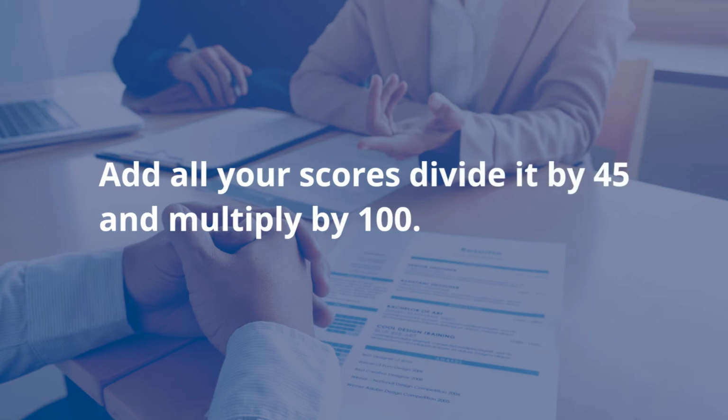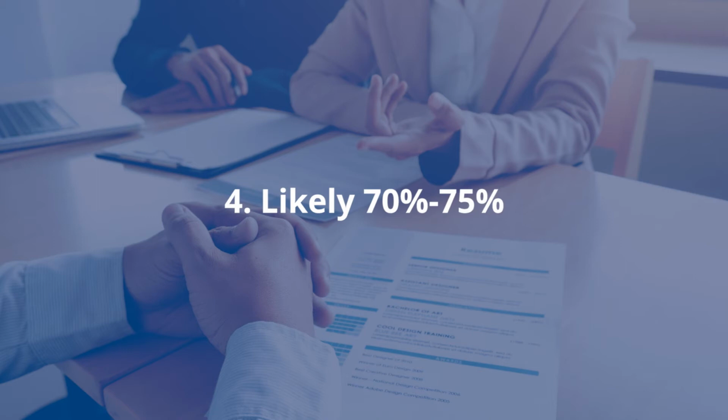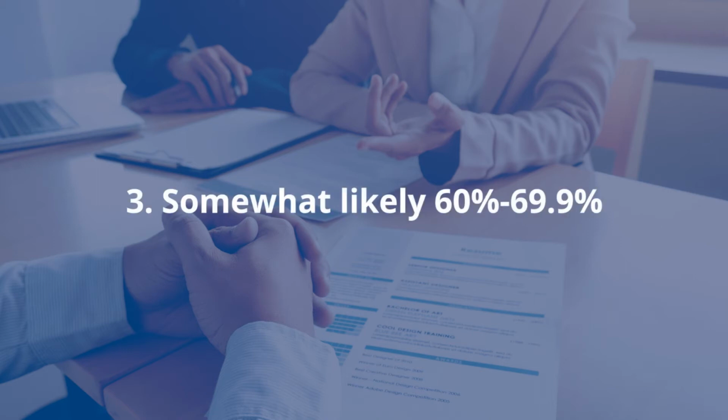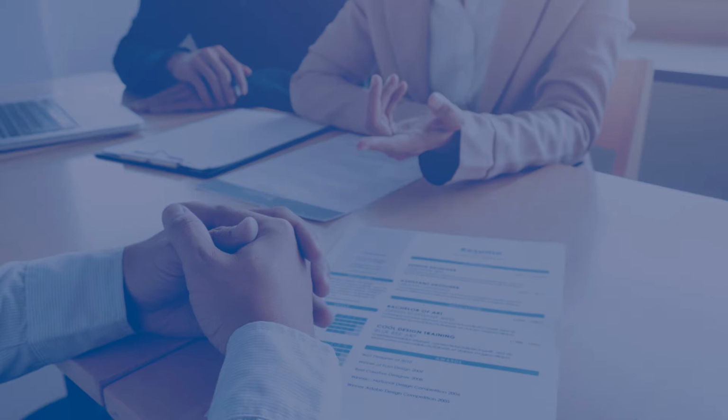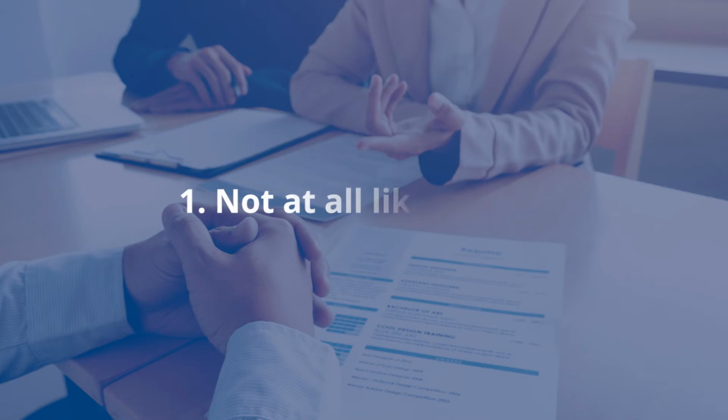Add all your scores, divide by 45 and multiply by 100. You'll get a rating of 5 if your score is greater than 75%. 4, between 70 to 75%. 3, somewhat likely, 60 to 69.9%. 2, not likely, 50 to 59.9%. And 1, not at all likely if you score less than 50%.